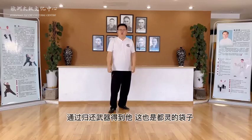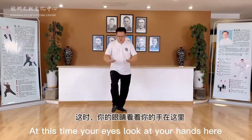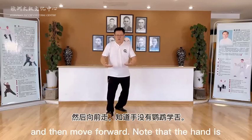What should we do after turning around? Open your elbows and sit here with the little fingers tilted towards your crotch. At this time, your eyes look at your hand here, just like you're reading a book here, more like the 8 bar of Chinese characters. Do this, and then move forward. Know that the hand is not held here.